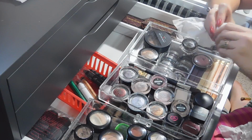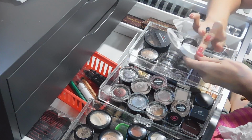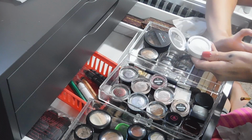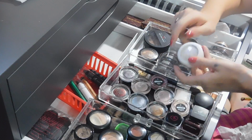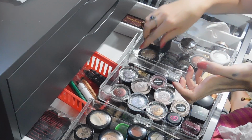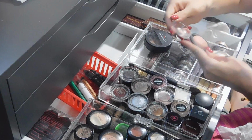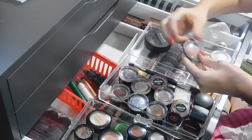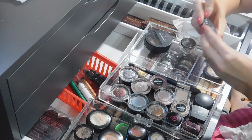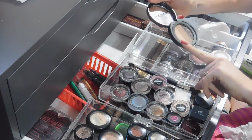MAC Fresh Ice Mineral Eyeshadow. This is discontinued and quite old. And I think that I will keep that because it looks like a really pretty inner corner highlight. And this one I absolutely love. Almost didn't use anything else for the longest time. e.l.f. Baked Eyeshadow in Pixie. Love that.